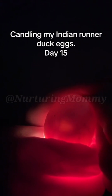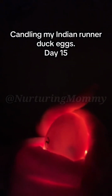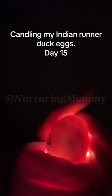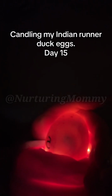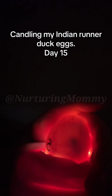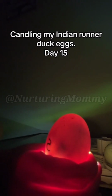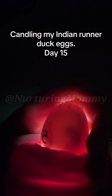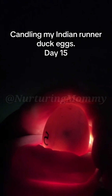So as you can see, there's tons of movement inside. I genuinely find this incredibly fascinating. I actually get really frustrated that I have to candle them so quickly and get them back into the incubator. I wouldn't do anything to disrupt what's happening with the eggs. I'm trying to keep this as natural as possible, but I wish I could keep them out for longer and just sit and watch them, because looking inside that egg and seeing them growing and changing and wriggling about, I genuinely just find myself mesmerized.